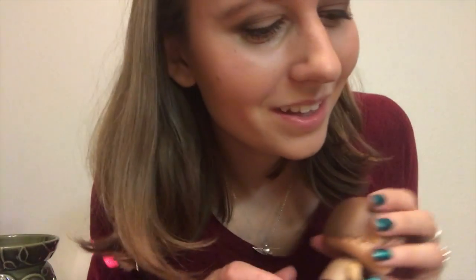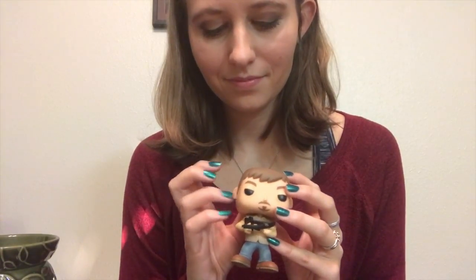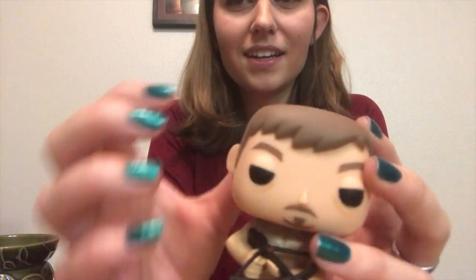So I have a little Daryl figure to represent my TV shows. I used to be a big watcher of The Walking Dead. I haven't seen it in a while just because it's kind of brutal, but I really liked the characters and I really liked the drama of it. I also watch other fantasy and fiction shows, as well as some comedies like Modern Family. I recommend it. So he represents all of my little shows that I watch. He looks very sleepy. He needs a nap.